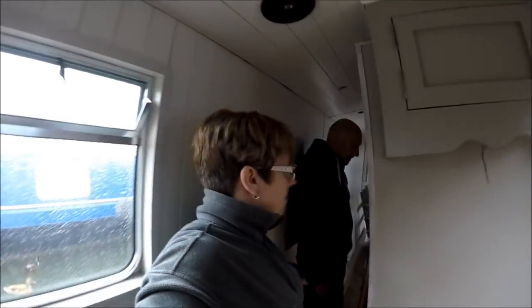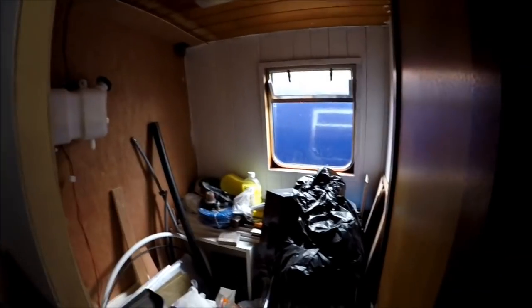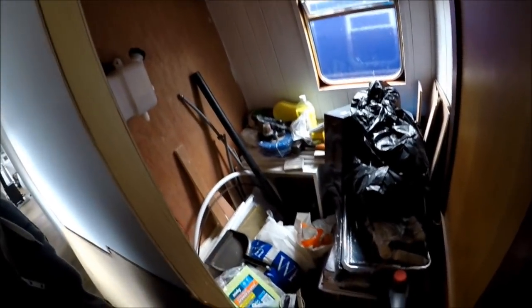Well, we might be part-time living on it first, because as you can see, our spare room. Every place has a junk room. Agreed, we've got a lot of junk. You can't even get in there.